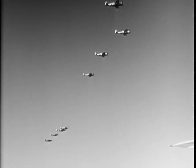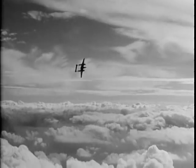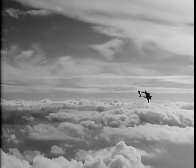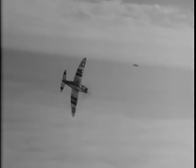Quickly now, our long-range escort fighters seized their opportunity. Since the enemy did not come up to fight, down they went to blast his planes to pieces and burn them on his own airdromes all over Western Europe and the very heart of Germany. It was the most savage and devastating fighter ground attack on record.